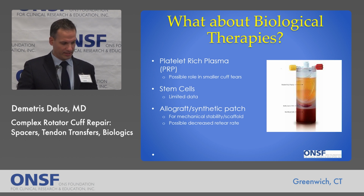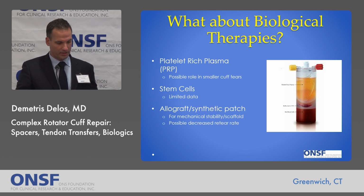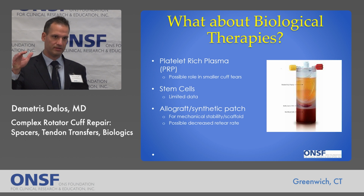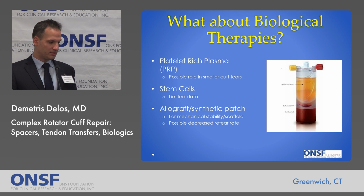And then we talked about the allografts in the previous slide. Sometimes we use them to augment rotator cuff repairs, meaning if the tendon is thinned out, we'll also put a little layer of that allograft on top to give it some extra mechanical support, and that does seem to work.